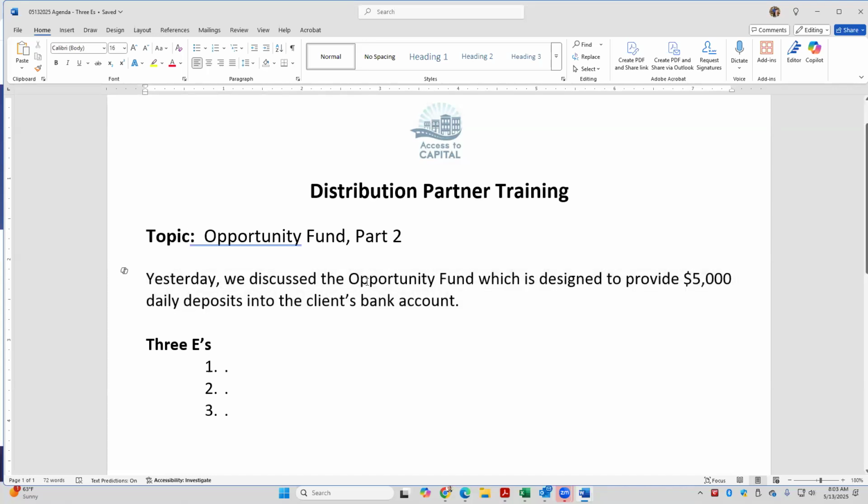All right, so let's drill into the specifics. And if you have any questions, comments, concerns, type it into the Q&A. It's like the chat function of Zoom. So let's go through the 3 E's, because the opportunity fund needs to be very simple for our grant participants to leverage. The first E, does anyone remember from yesterday's discussion what the first of the 3 E's stands for? Yep, and Clinton's got it right.